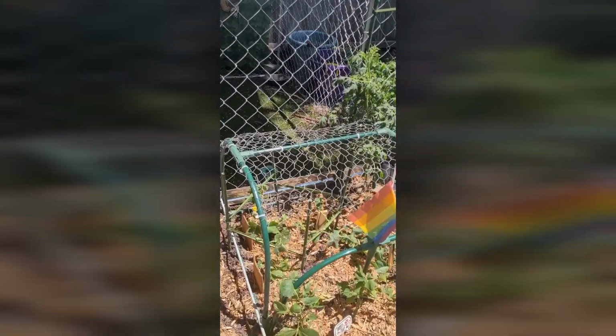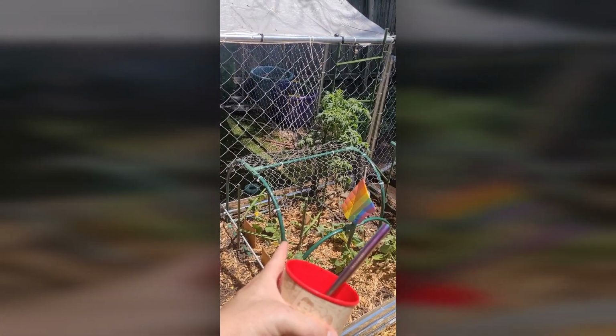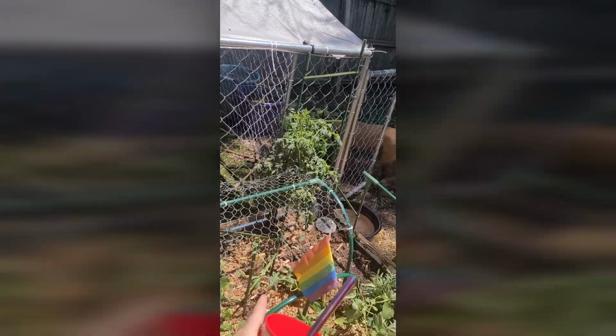Did you see how bright? You see how bright this is? It's noon. White out. But so much was done last week. We got a new raised garden bed, repurposed greenhouse, mini greenhouse, turned into a trellis.